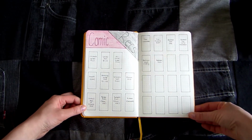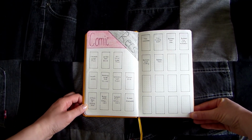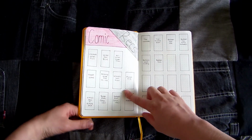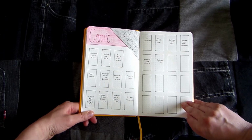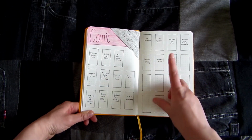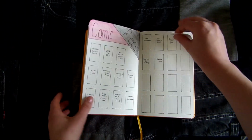This is a new page as well. My brother is really into comic books, and my husband and I did a Marvel movie marathon this year, so I asked him for some recommendations for comic books that he thinks I might like that are more Marvel based, but not all of them are Marvel. And as I read these, if I really like them, then I might get more from him, and as I read them I can color in that comic book on my page.